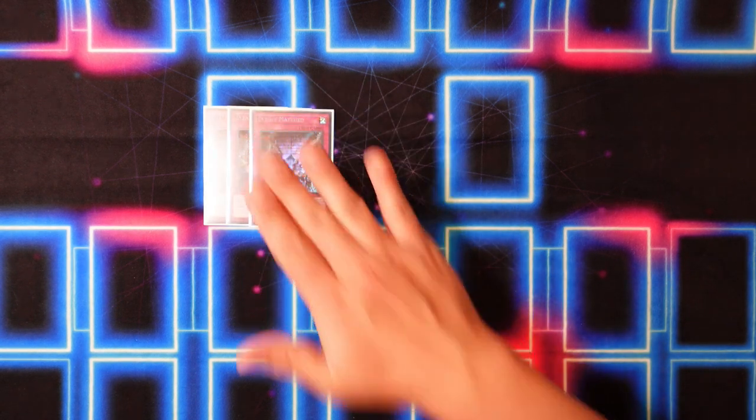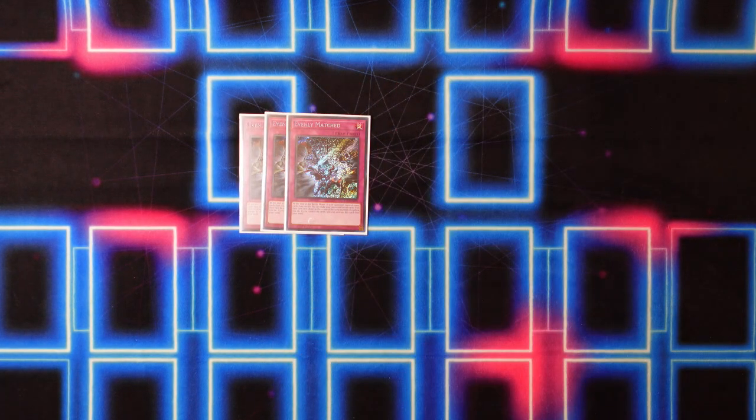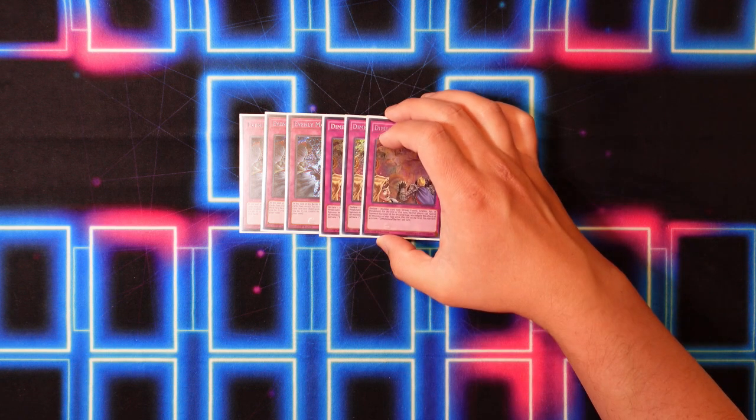So we're going to play 3 Evenlies to get rid of a lot of those boards that are problematic. This will get rid of a lot of those cards that I can't get over, I can't deal with without, you know, trying to walk into a hand trap at that point in time, or get rid of a big monster off the board.